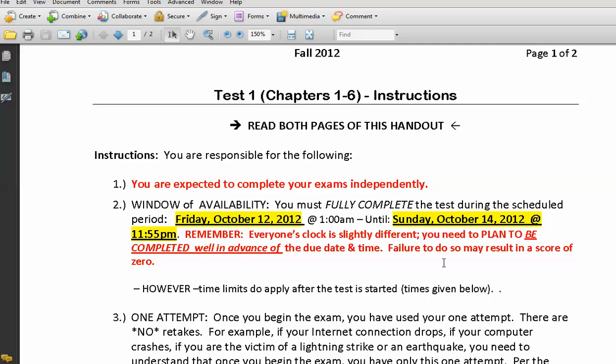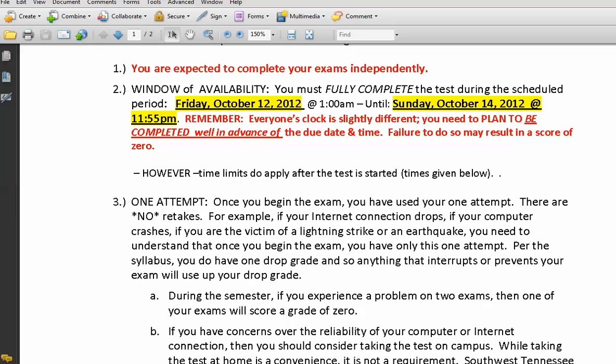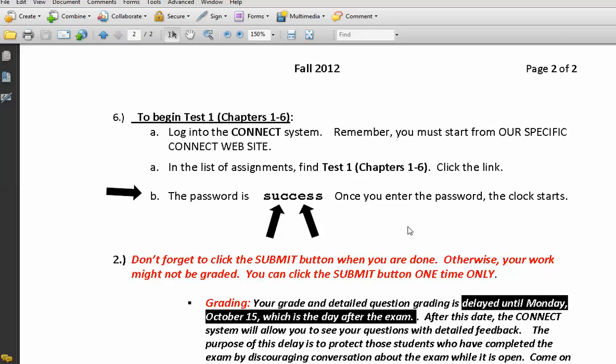Okay? That being said, why do you think I made that password? Let me come back down here to that password. Remember the password? It was success. Why did I make that password success? Because I really want you to have success in this test. If you've been prepared, you've been doing the work, you're going to have success if you're well organized and if you prepare. So good luck to you, and we'll see you this week when we'll talk about Chapter 6.